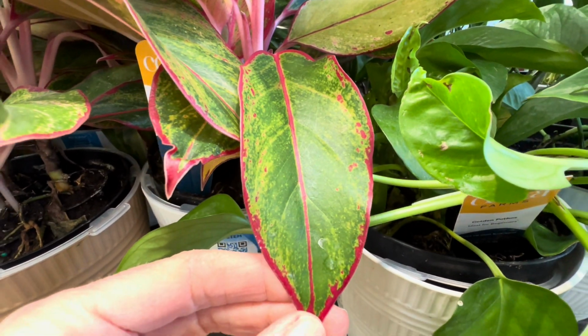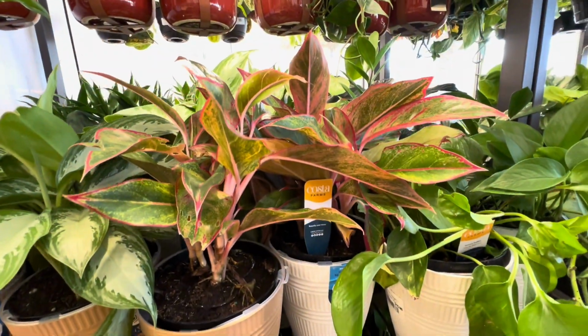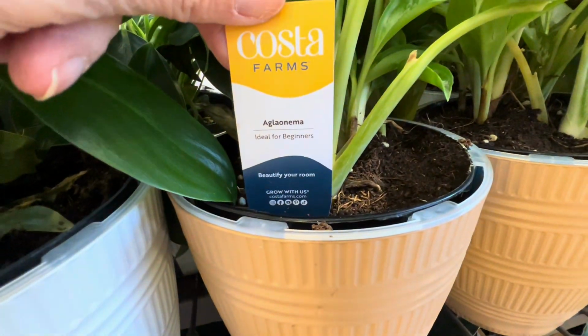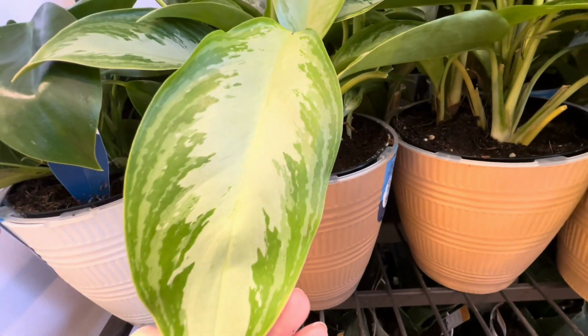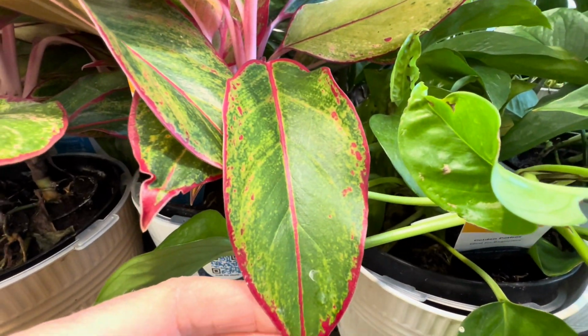What I love about these plants is the leaf color with the red on the outside edges and the variegated green colors in the middle. I do keep mine in medium indirect light and in a bathroom so it gets the humidity it prefers, and it does quite well in that environment. They also have Aglaonema without the red coloration, which is lovely as well, but I still prefer the splash of red in the other variety myself.